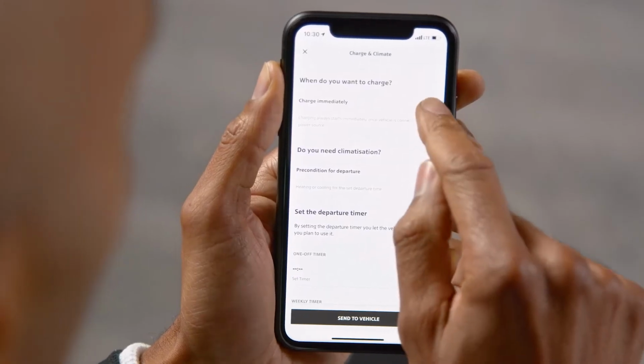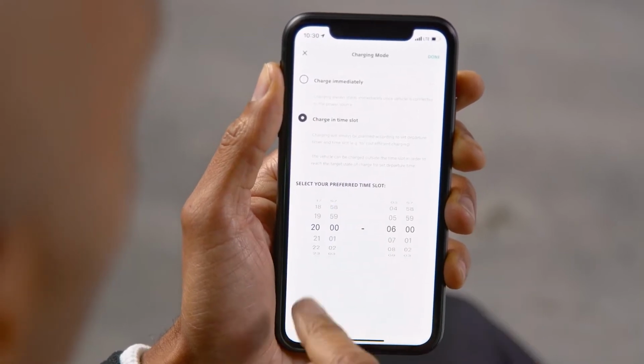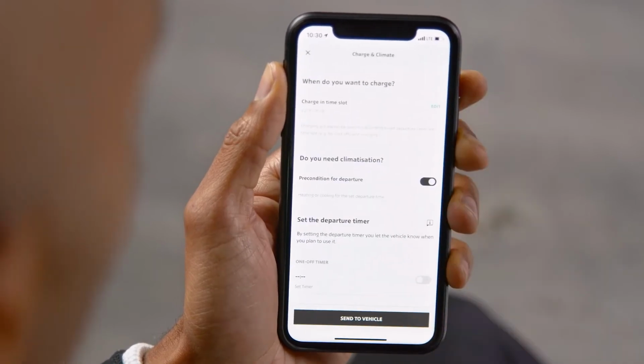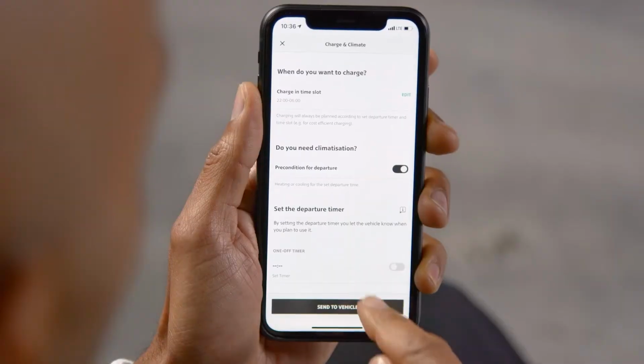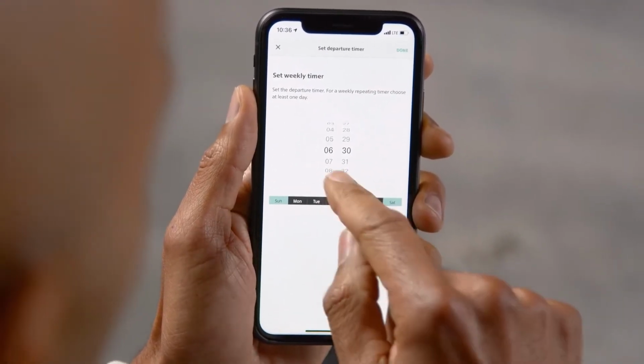With the Mini app, you can set specific charging times for every day of the week. If you know, for example, that the energy costs at your home are lowest at a certain point at night, then you can set a rule for your Mini to charge preferably then, if it is plugged in. Under precondition for departure, you can set a week planner if you have regular times of leaving after charging.